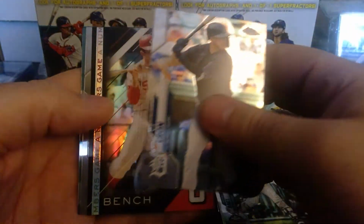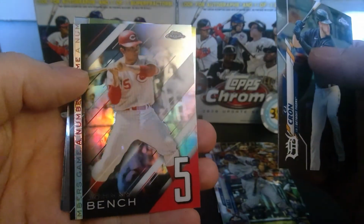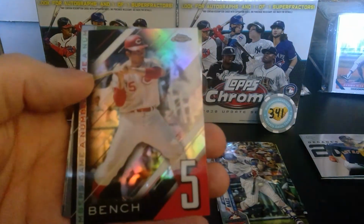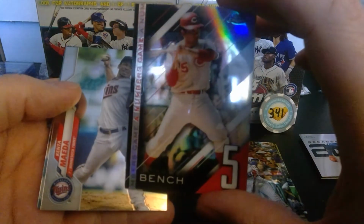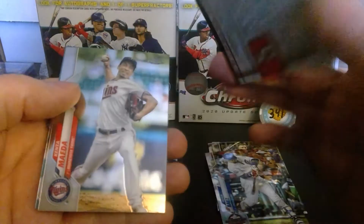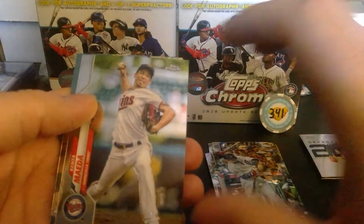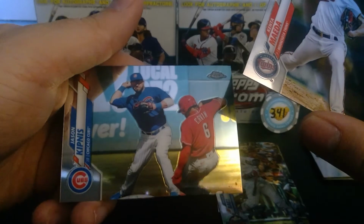CJ Cron, another one, a numbers game. Johnny Bench, beautiful card. Not numbered. Kenta Maeda and Jason Kipnis.